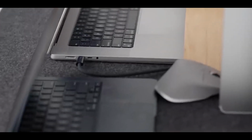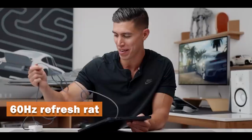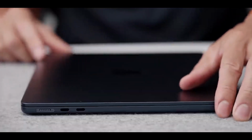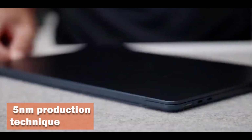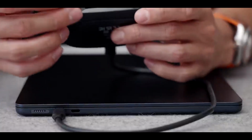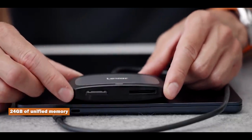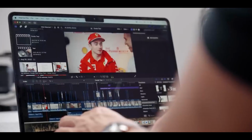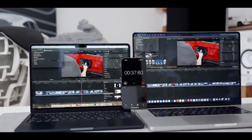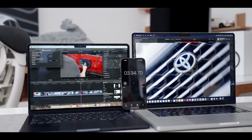Other Apple technologies like True Tone and P3 white color spectrum coverage are also present. And the display still has 60 Hz refresh rate. Despite having 4 billion more transistors than the M1, the M2 is still constructed using a 5nm production technique. A hardware-level encode and decode engine for ProRes video at up to 8K resolution and support for up to 24 GB of unified memory with a greater bandwidth of 100 GB/s are just a few of the noteworthy advancements. For improved performance, the M2's CPU, GPU, and neural engine cores have all been enhanced.